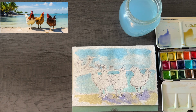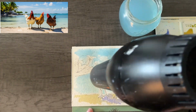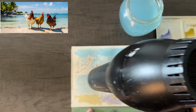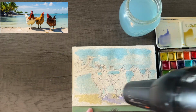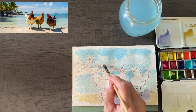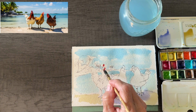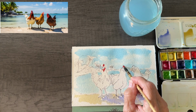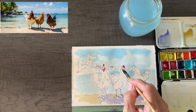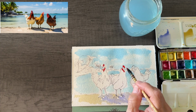So I'm going to dry this a little bit first because I want to go ahead and put in the chicken's comb part of their head, and I don't want that to bleed into the sky. So I'm using a nice bright cad red, and I love this brush because it has a really nice fine tip to it.